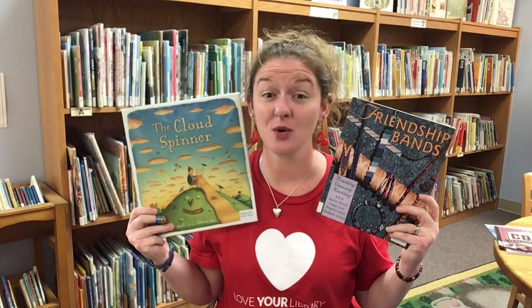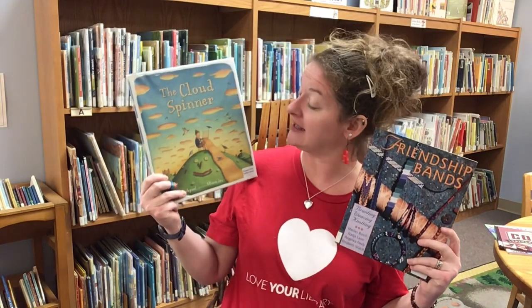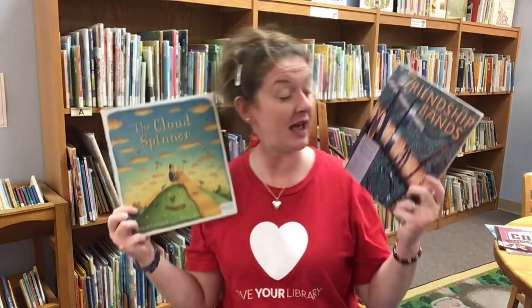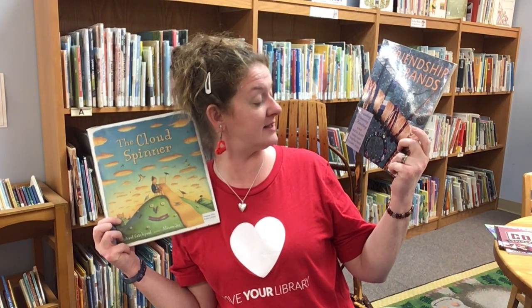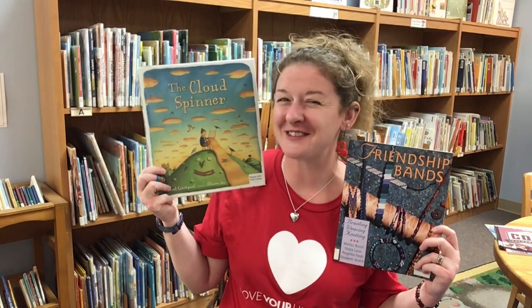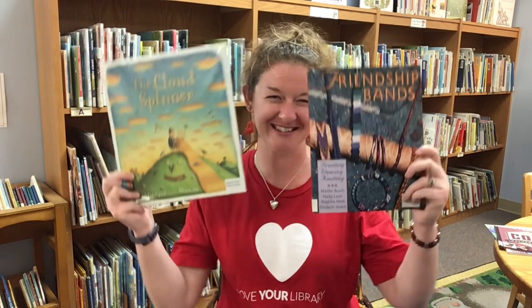If you'd like to learn more about weaving, I recommend you check out these books. This is The Cloud Spinner, written by Michael Ketchpole and illustrated by Allison Jay. And this one is Friendship Bands, written by Mars Bush, Najee Lair, Angelica Neve, and Elizabeth Walsh. This one is a fiction picture book, but it's still really fun. And this one teaches you how to weave awesome bracelets.